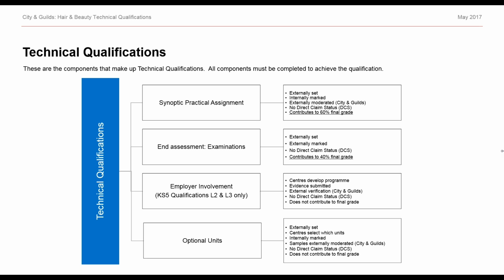The end knowledge test, the end assessment, will be externally set by Sitting Guilds and externally marked. So for these new technical qualifications, you will have no summative marking to do. We're going to do it all for you, so it really reduces the burden of ongoing assessment. The end knowledge test contributes to 40% of the final grade. You have to pass both of the top elements for the learner to pass the qualification.